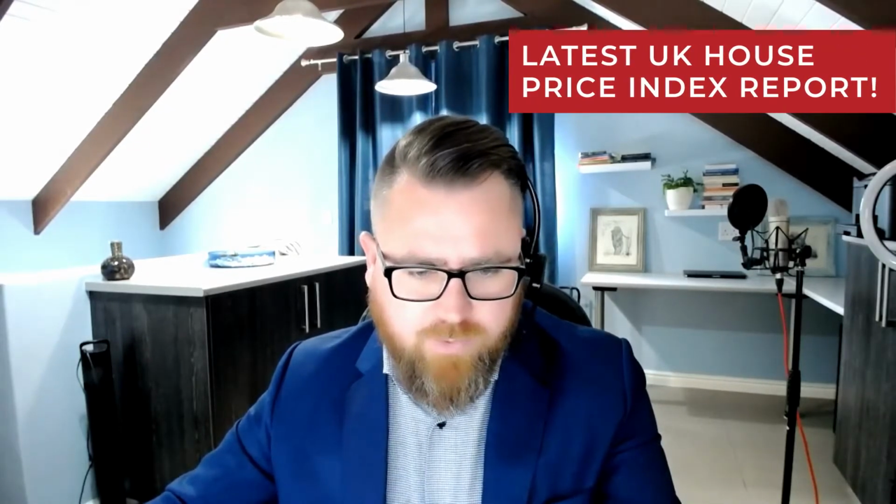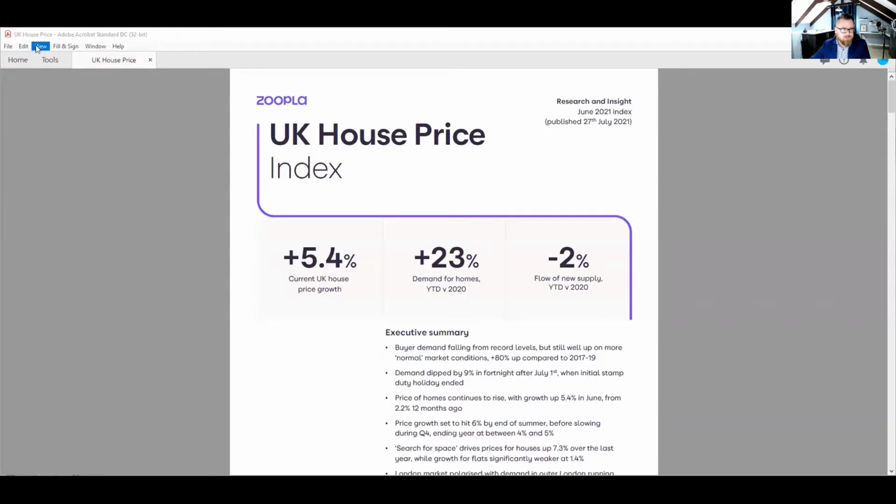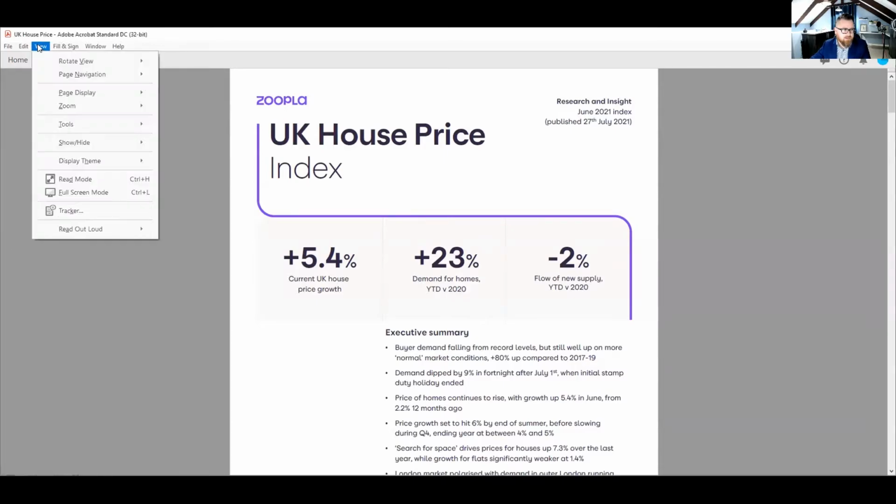We received the latest Zoopla UK House Price Index. We just wanted to share some of that information with you. So I'll just share screen. I hope you can see that. I just wanted to run through the index. This was published on the 27th of July.